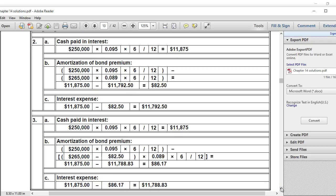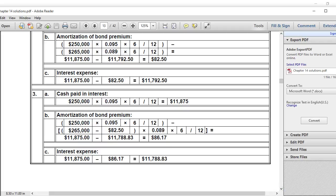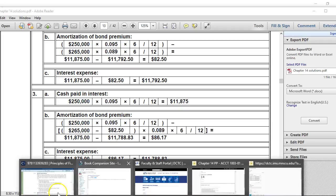Then again, our interest is going to be what we paid out in cash minus what we showed as that amortization on the premium, or $11,788.83. Okay? How you guys doing?